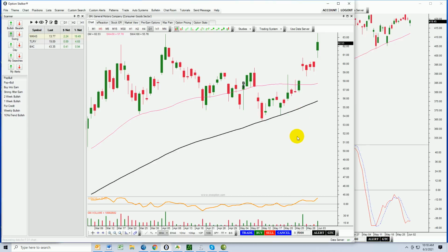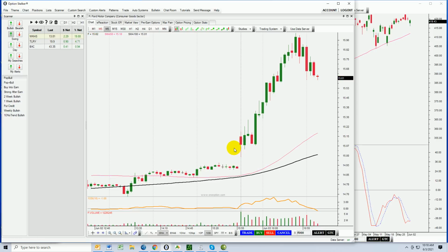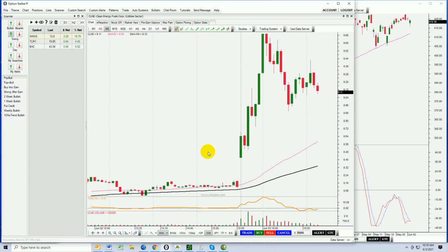Letter F was another one that I pointed out early today. There you go. Compression, compression, compression. Market down big, stock holding its own. Whoosh. CLNE was the other stock that I highlighted. Market tanking right in there, stock holding its own, even rallying up. Beautiful entry point right in here.